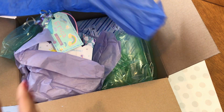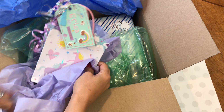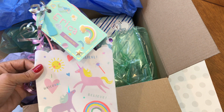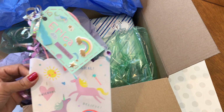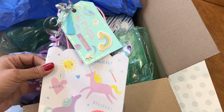Okay, so I had to shoot this again because I got interrupted, but I hadn't looked at anything, and this was the first package I had started taking out. I believe this is the one that's from Miss Edie Blue. If you aren't familiar with her channel, I'll link it down below as well. She posts a lot of different hauls, and I believe she has an Etsy shop, and she does a lot of things with charms, so definitely show her some love.